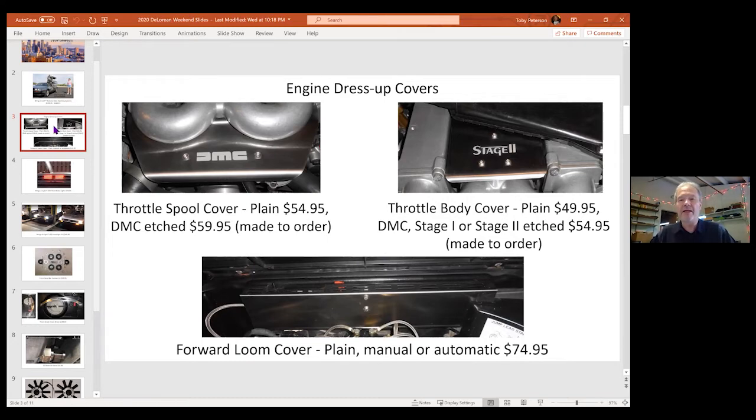And then there's the throttle body cover, which incorporates 2 brackets on the airflow mixture unit to mount it. And it hides all the clutter of the throttle body. And that can also be etched with either a DMC logo or the stage 1 or 2, depending on if you've got one of those options already incorporated in your engine. And those are etched to order. All these things are etched to order. I've got fixed stencils that I use to create the markings, so it's not really customizable necessarily.